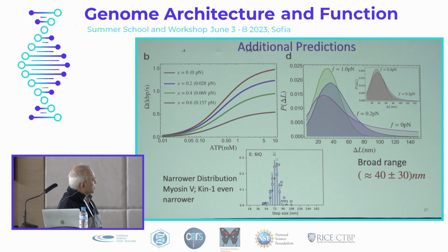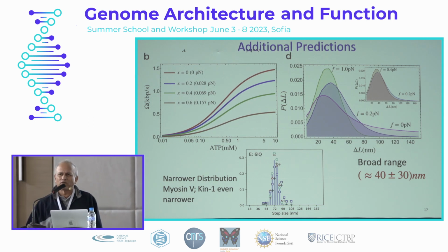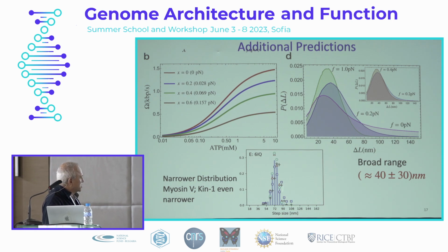And this is a distribution, again, for different values of force. That's 0 up until about stall force. And the width of this distribution is quite broad, even though it's peaked around 40 or 45 nanometers, but the width is about 30 nanometers. In fact, the theory as well as experiment predict that with one ATP consumption, it could extrude loop, which is of the order of even about 100 or 80 nanometers. I think that's surprisingly large compared to, for example, myosin, where the distribution is much narrower. Kinesin is believed to be even more narrower, where it takes a discrete steps of about 8.2 nanometers per ATP consumed. Right?